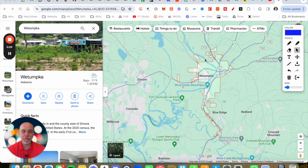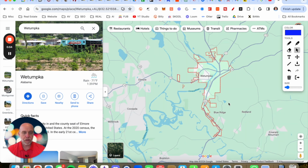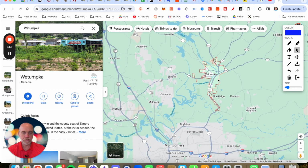Let's go take a look at the map, and we're going to look at a few neighborhoods, a few houses. Like I said, this isn't going to take very long. When you first do a search for Wetumpka on Google, you'll notice there's this small section outlined here in red, that I just circled in blue, that is northeast of Montgomery. It's a pretty small area. There's Gunter Annex right there, there's Montgomery. Wetumpka shows up as just this little small portion on the map when you do a search.